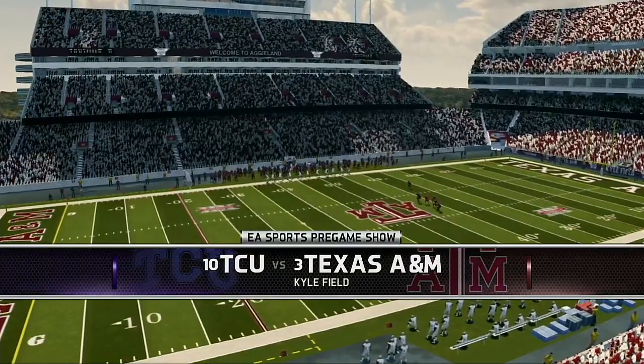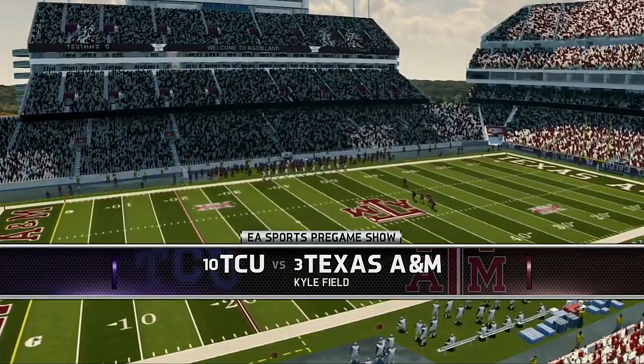It's one of the toughest stadiums in the country to play in. Kyle Field is the site of today's battle.